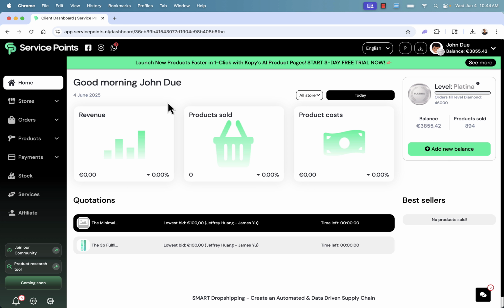So on your dashboard over here, you'll be able to see your quick stats. And you could actually have multiple stores over here. You'll be able to filter down to individual stores right inside of the dashboard. And of course, you could change date ranges as well, like last week or last 30 days, etc. You'll also see some of your quotations. These are the bids that are coming in from suppliers to source your product. And I'll get to the products in a bit. Really, really cool how this is all set up.